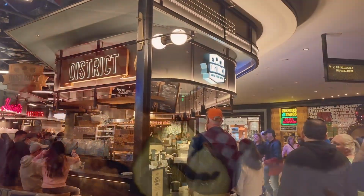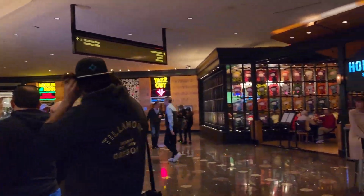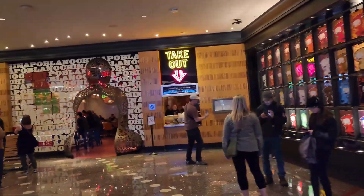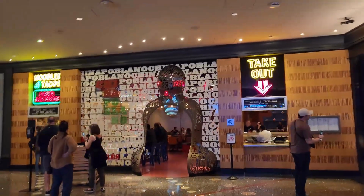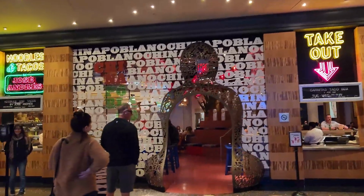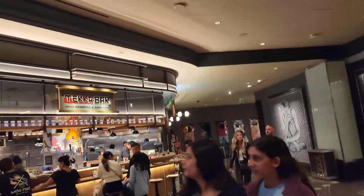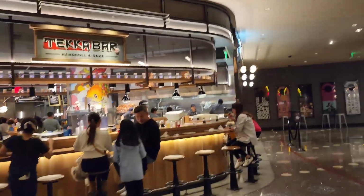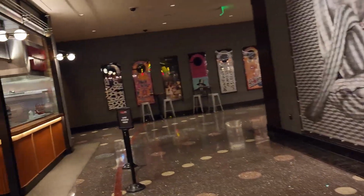We got the District over here. We're going to go a little farther this time. This is the one we want to try, guys. Noodles and tacos. And they have takeout. So if you've eaten here before, let us know what you thought of it. They've got Tekka Bar. So some sushi rolls. A shop over here. Let me go back here for a second because we've never gone this far.